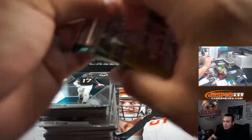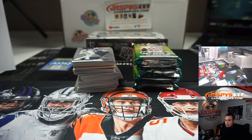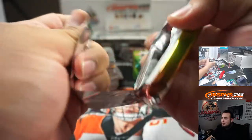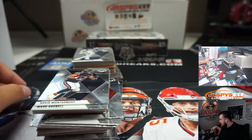Now I get it. You probably have to average out a couple of them throughout a case because there's more players and more cards behind the checklist for football, being that there's 53 players on a roster and you probably get about 6 to 7 players throughout their checklist as base cards. But there's still the same amount of stained glass. There's only 10 in basketball and 10 in football. So that's what kind of trips me out. It's either that or we got some hot cases for stained glass.